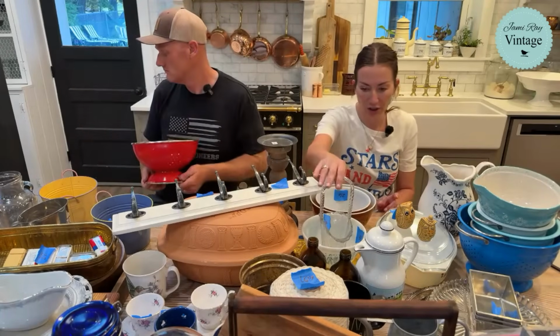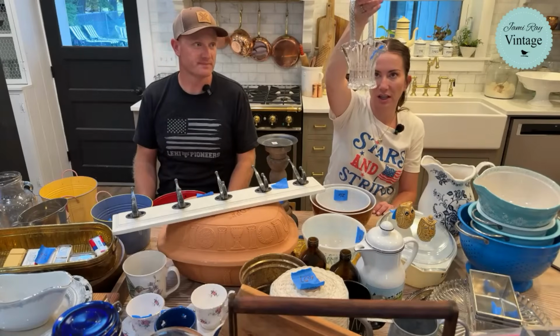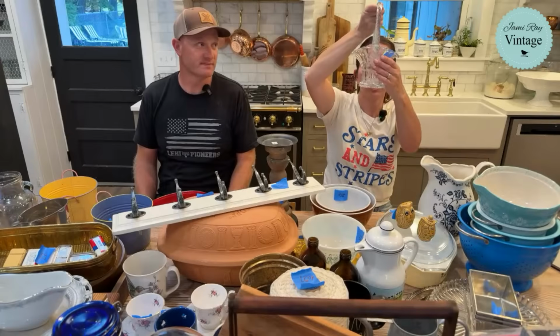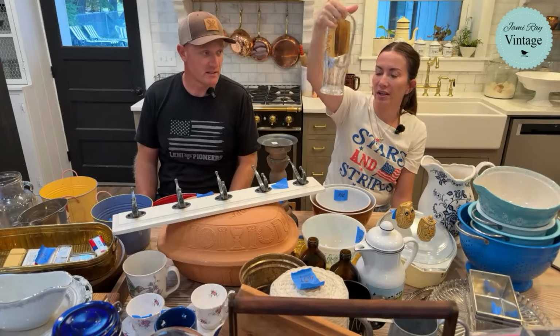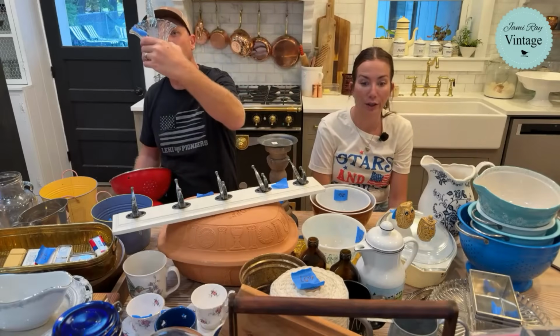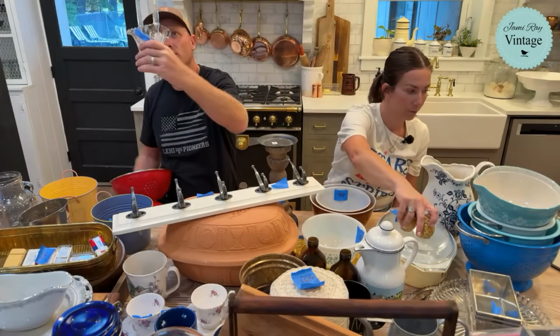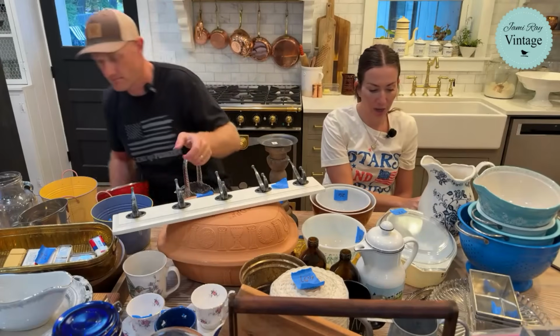Okay, speaking of yard sale stuff, this was $1. I think I put glass, but this looks like it's actually crystal. Yeah, that's cut. It's etched. And it's $16.95. This is what would be called a wedding basket. And it was $1 at the yard sale. That is crystal.